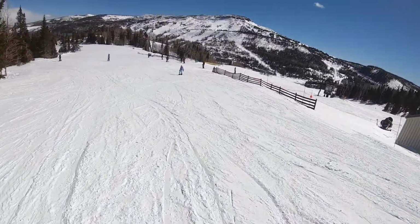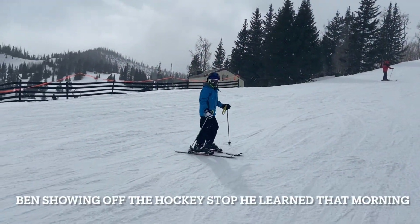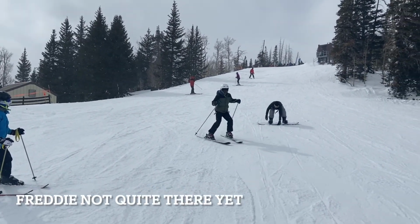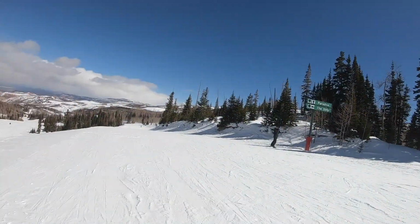With so many other runs to choose from, it was easy to cross over to more challenging sections as you progress. And for a beginner, it's always great to have this diversity and more blue sections interspersed with the green so you can build your confidence and skills.